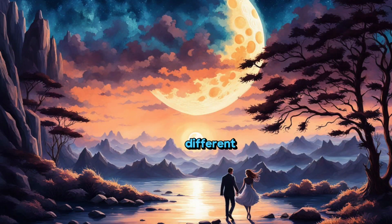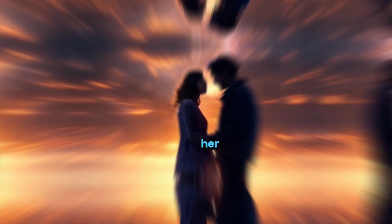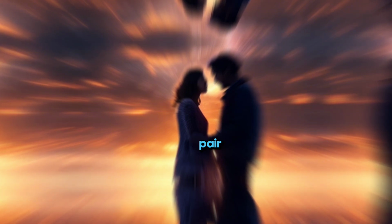Consider the different scenarios where touching her waist can enhance your connection. When you're posing for a photograph, your hand on her waist can communicate a sense of togetherness and belonging. It subtly conveys to others and her that you are a united pair. During a quiet evening at home, cuddling on the couch and placing your hand on her waist can create a cocoon of intimacy and warmth, making her feel cherished and loved.